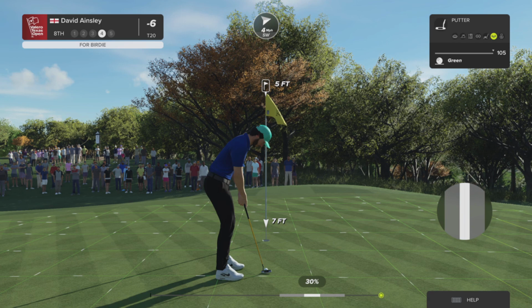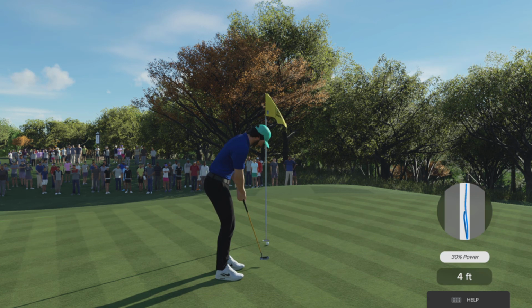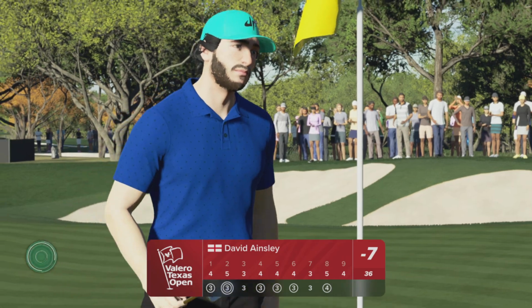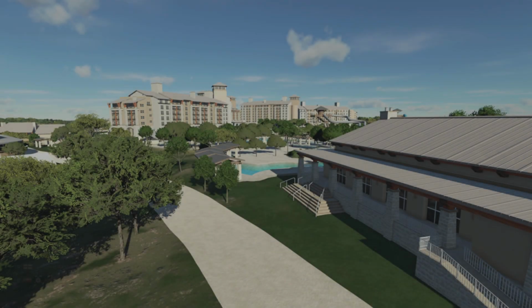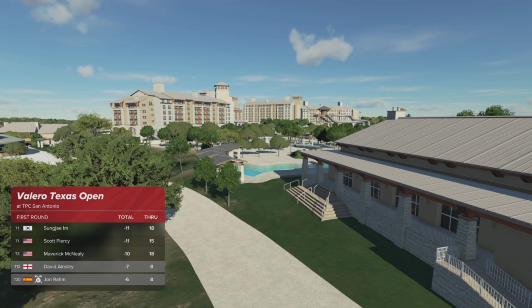That'll sting a bit. Looks like a pretty straightforward 5-footer to me. This is what they have left for birdie here. Oh, how about that one? And with that, he'll move to 7 under. Incredible. He finds himself currently tied for 12th. Gotta like it, moving up the leaderboard. Never a bad thing.